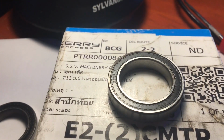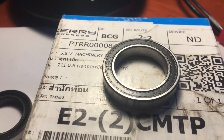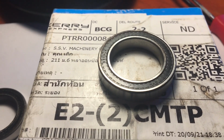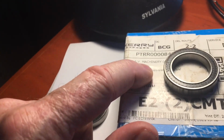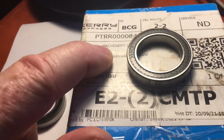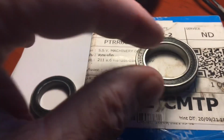And that may well be the case somewhere, but man, I tell you what, here in Thailand, Thai people are all about selling you whatever they have to sell you. And there was no questions asked when I called SSV machinery. Now, you can't get it from the manufacturing plant for an obvious reason. They're not into doing retail sales. They're into making shit. And they're busy doing it.